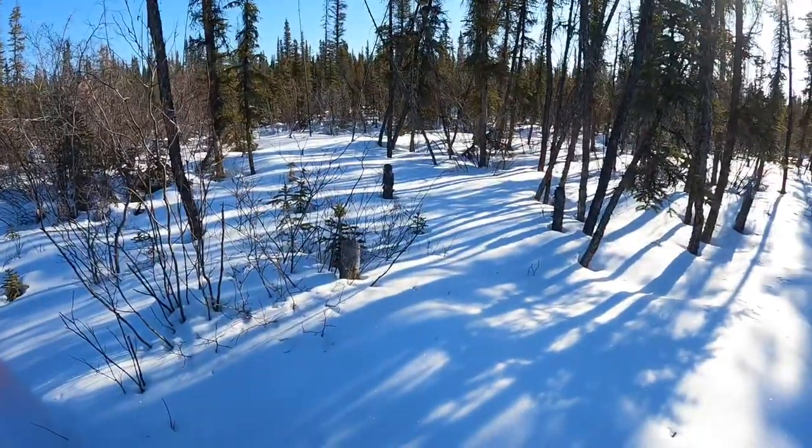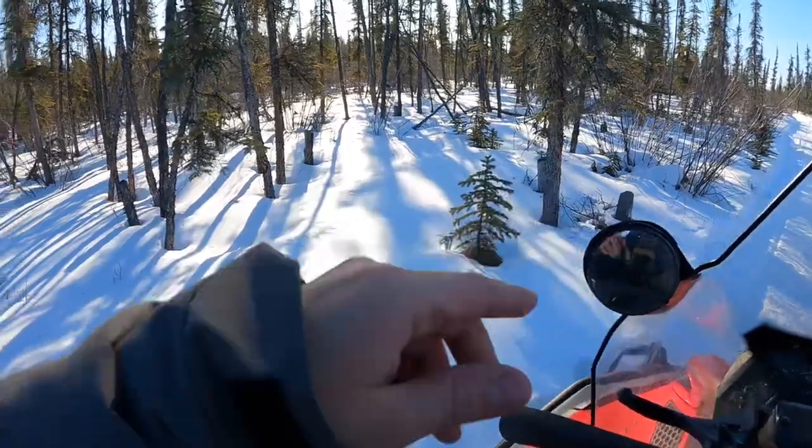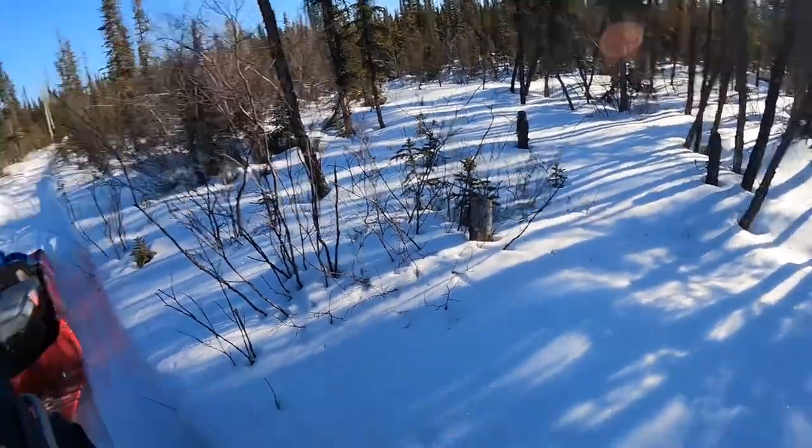Just about every trail out of Venetie over the years, people have harvested wood. It's the main source of our heat. So every trail out of town, any decent wood, any dried wood, you'll find places like this. See all the stumps? There's quite a bit of those on every trail leading out of here.